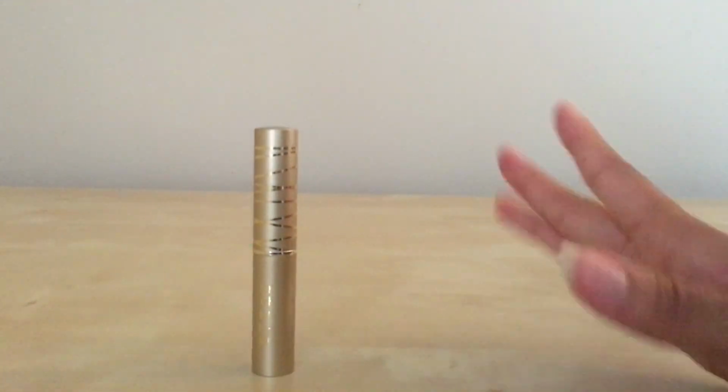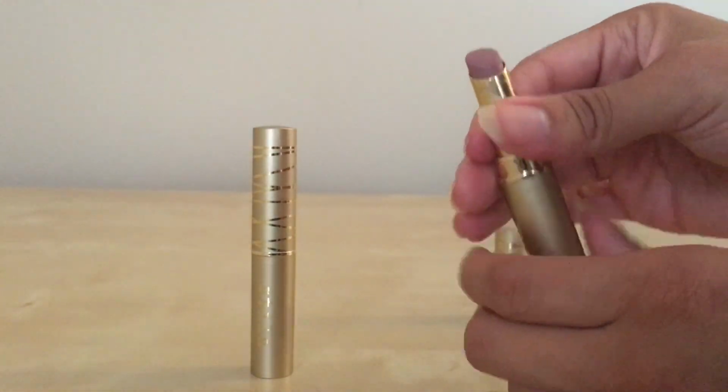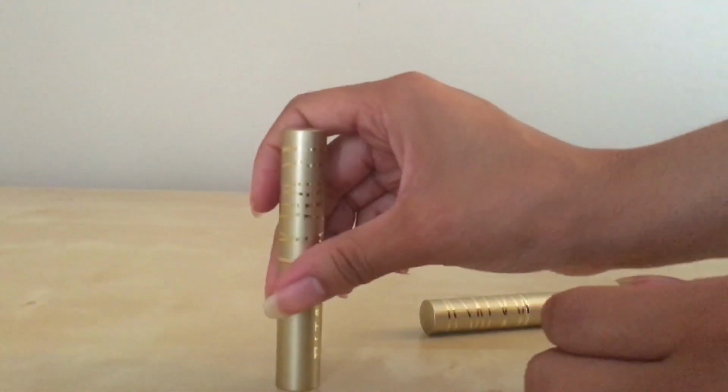I have a couple other shades that I want to just show you really quickly. So this is Coquille. Again, this is another one of the nudes. You see you have that angle there. I'll just swatch it for you. As you can see, it's just a little bit more brown of a tone. It goes on really smooth like the first one, and then it gives a kind of matte effect when it dries. So that's Coquille.